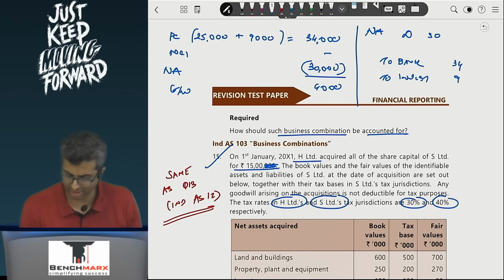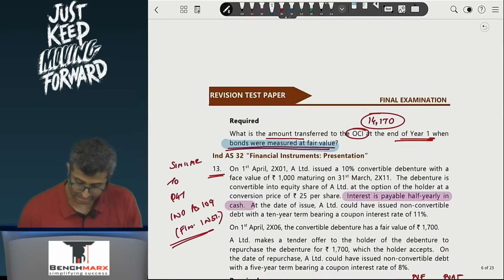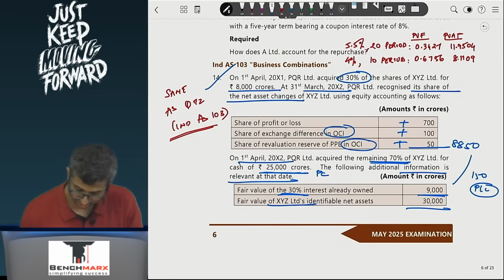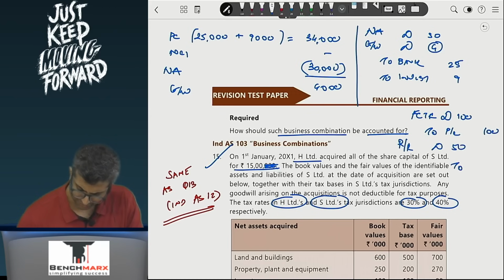you must have done the remeasurement, credited at 9. How much did I pay in the bank? 25, sorry not 34, 25 is paid in the bank and then 9, and hence the remaining 4 balancing figure will be taken as goodwill. Acha, but what will happen to the balance which is there in FCTR and revaluation? This will be transferred. So FCTR 100 will be transferred to the consolidated P&L account, whereas revaluation reserve of 50 will be transferred to retained earnings.